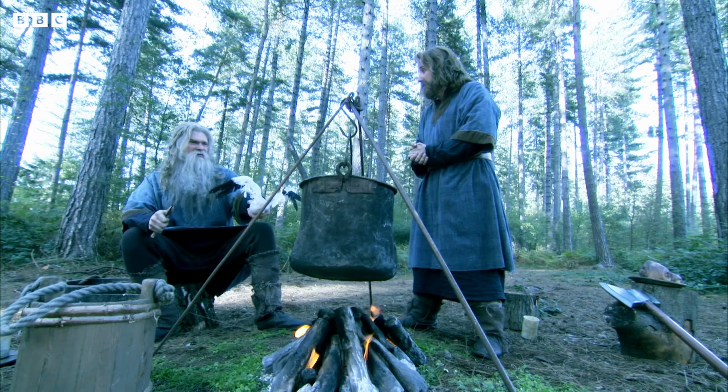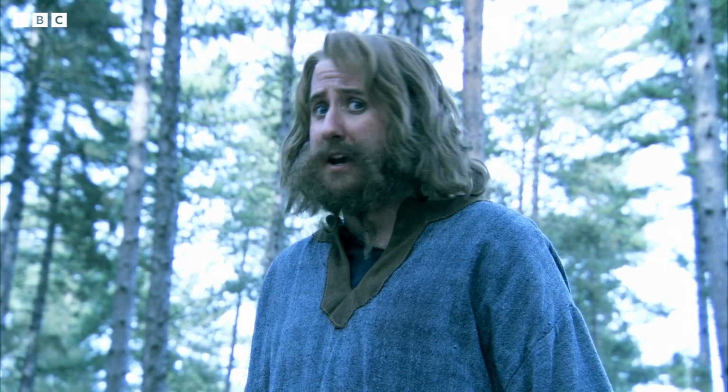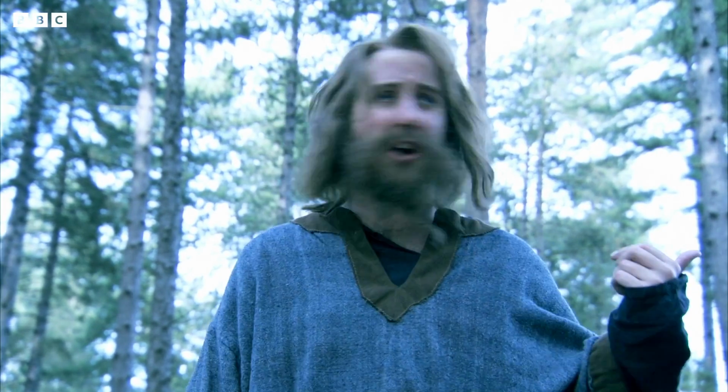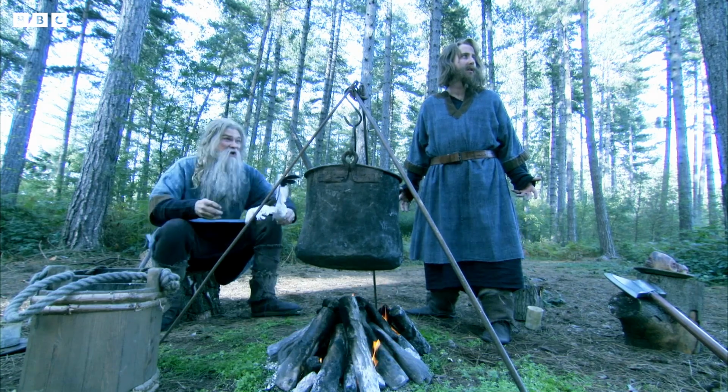Well, that won't keep a couple of hairy Vikings like us going. I mean, I could eat a horse. So could I. No, really, I could eat a horse. What, you mean like Dobbin? How Dobbin? Well, needs must, Dave. Dobbin's past it. It's winter.